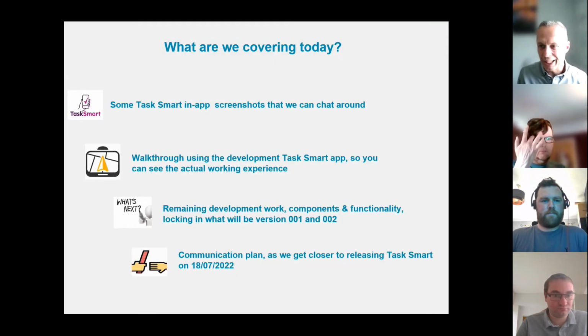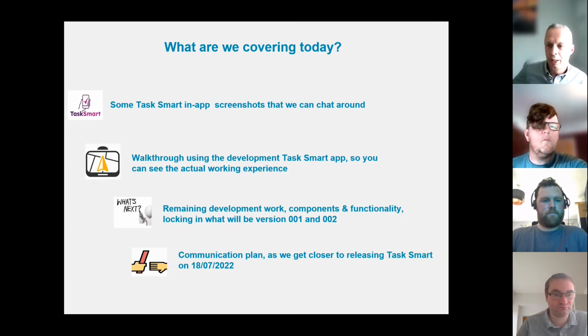So what are we covering today? Well, we've got some screenshots that we thought we'd have a chat around, to give people a bit of a feel for the app before we jump in. That's going to make sense of the next bit. When we jump into the walkthrough, we'll go into the development TaskSmart app, the one that we've got in dev, so you'll be able to see the actual working experience, navigating the app itself.